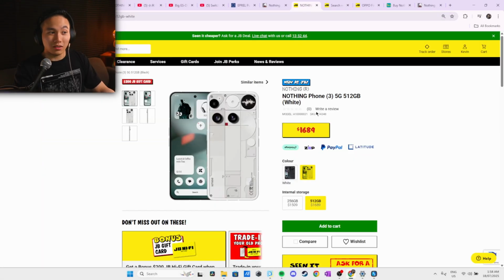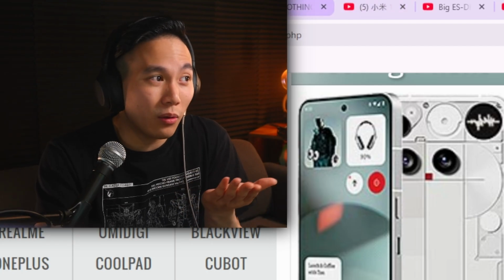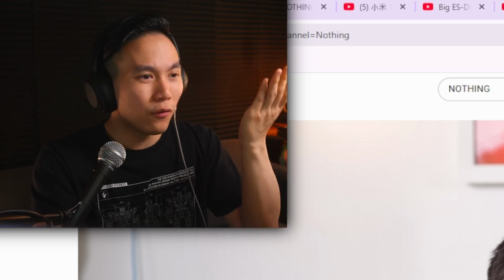Look, I understand from a business standpoint that things are costing more, but I don't think your consumer cares. The thing with Nothing here is, yes, they are a smaller company, but asking $1,600 to $1,700 for a phone with a chip that's not even flagship, with battery specs that are different across different countries, is just not acceptable. What are they expecting us to do? Feel sorry for them when they're undercutting us as the consumer and charging us more flagship price for mid-range specs?